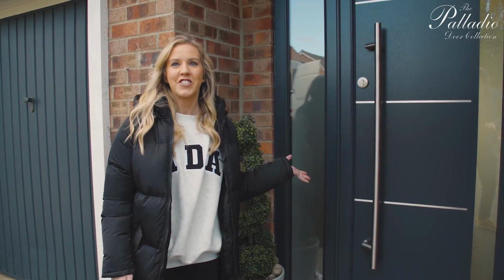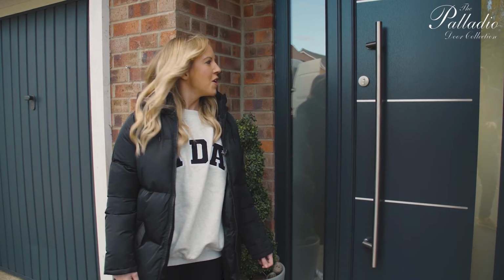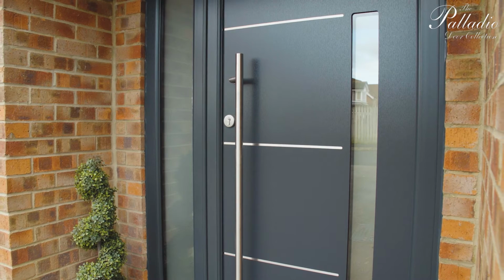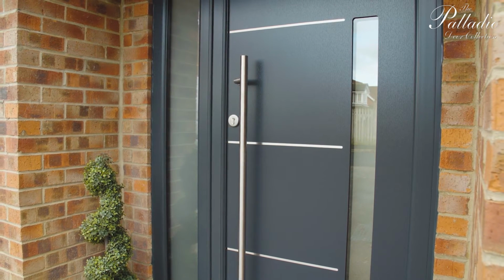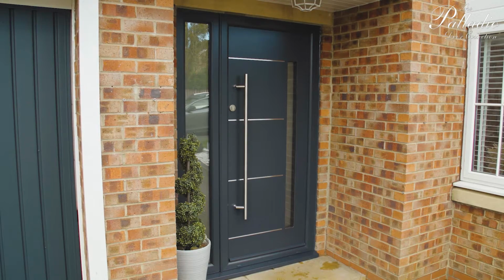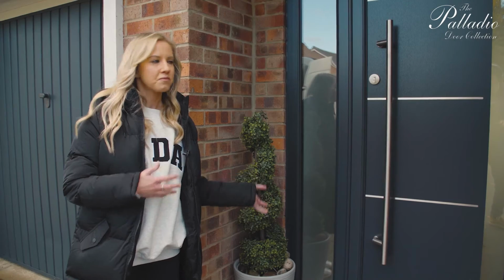So here is our new front door from the Palladio door collection. We've gone for a really modern style door. This is the Barcelona door from Palladio and it's in anthracite grey. We've gone for a very long bar handle just to add to that modern look. We've also added a full plane of glass to the side just to allow more lighting.